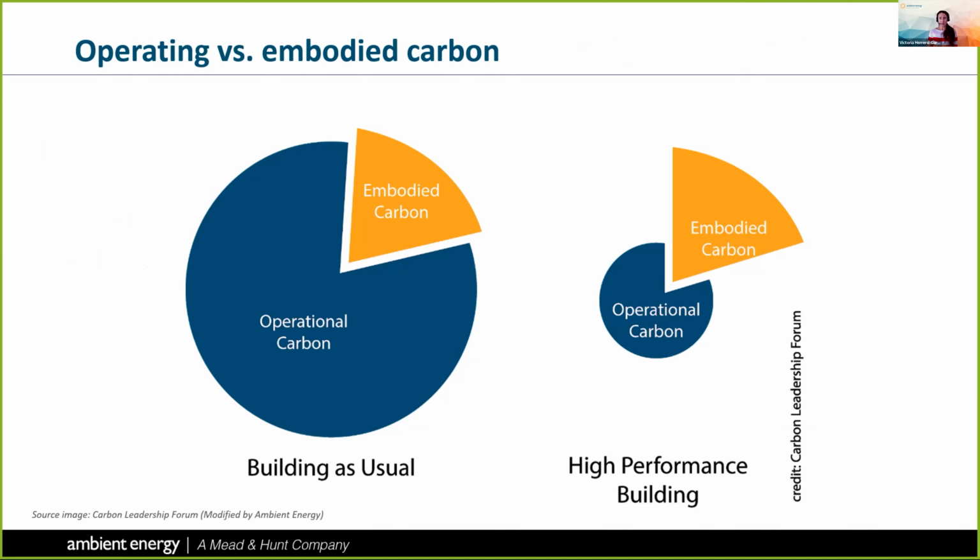Operating versus embodied carbon: in a business-as-usual building, the operational carbon will have the biggest impact in the building life cycle, and the embodied carbon will be the little part of the pie. But as we move towards high performance buildings and the greening of the grid, the operational carbon starts being reduced, and the embodied carbon takes a bigger place in the impacts that these buildings will create.